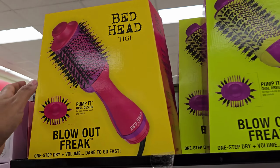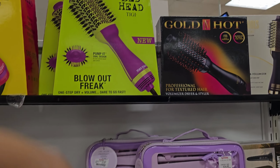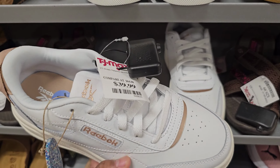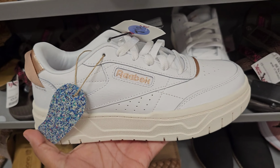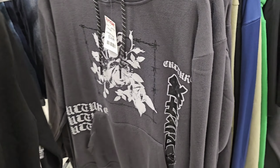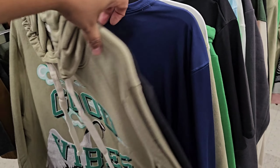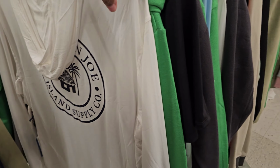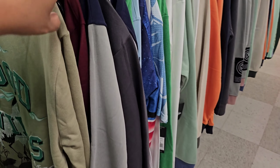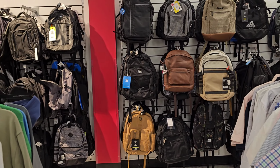It's a Bed Head brush. I just don't like this oval design. I wish it was more round, you know? I like the more rounded ones. In the shoe department, all I see are these Reeboks, and they're $40. Hoodies are out with good vibes on it. Looks like they're repeat now. Oh yeah, repeat backpacks.